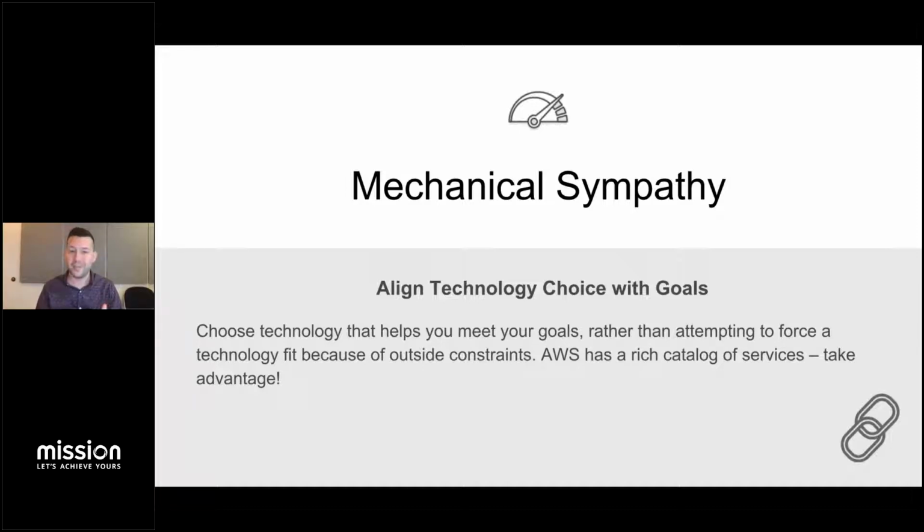A lot of times I hear people on technical teams making choices around compute, network, or database, or storage based upon a preferred vendor list. I think that's a mistake, right? I understand where it comes from, but a lot of times you'll end up with this mismatch between what you're trying to accomplish and the technology that you're using to enable your teams.